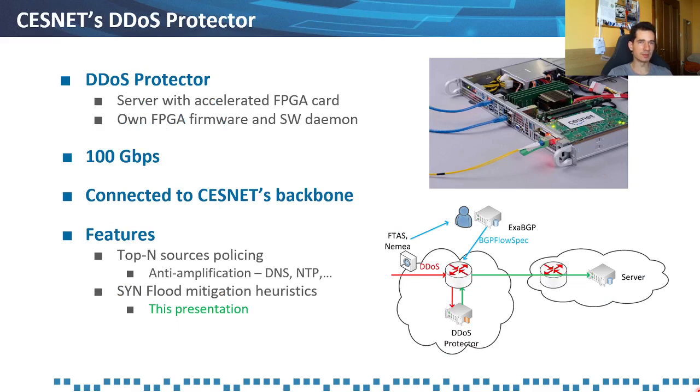This protection is called DDoS Protector. As I mentioned, it runs on accelerated FPGA cards, and we are using our own firmware and software daemon. The device is currently running at 100 gigabits and is connected to the CESNET backbone, so it is already mitigating some traffic, already helping to cleanse the network from attacks.